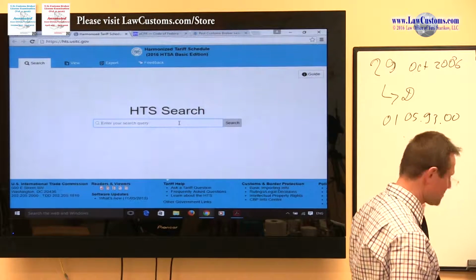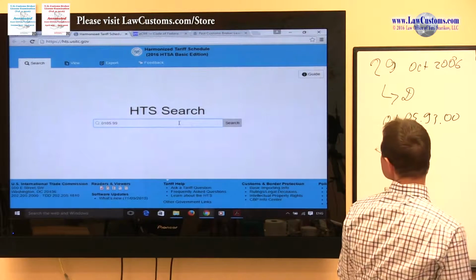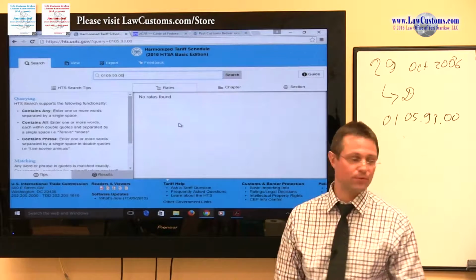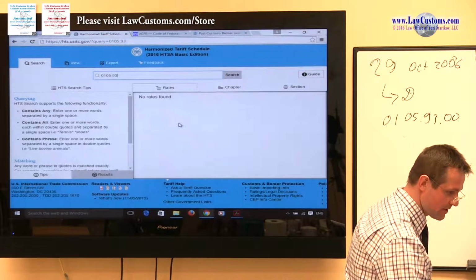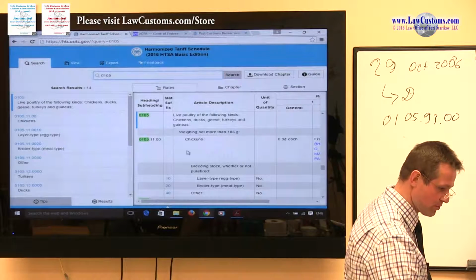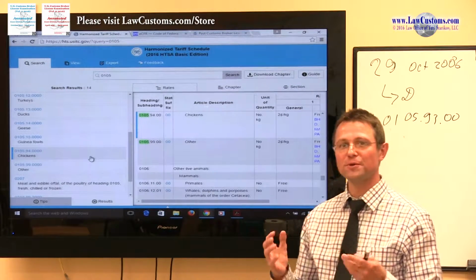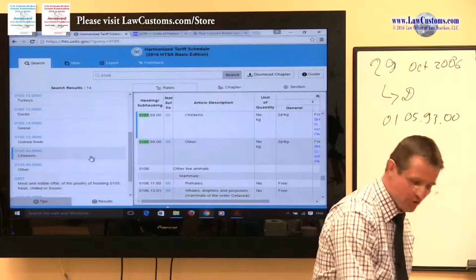So it will be 01, 05, 99, no, it's 93, right? 93, 00. Oh, no rates found. Look, no rates found. What about 93? Can we find something for 93? No. What about just taking a look at the heading? Can we see 93? And as we scroll through, we see that chickens, so here it will be 93, they have been substituted by 94, right? So you can kind of make sense that 93 should be 94.